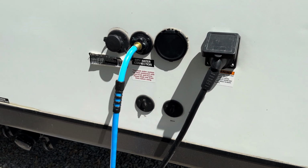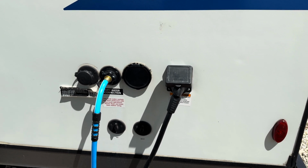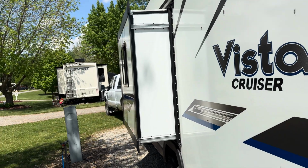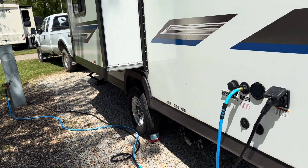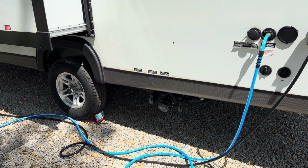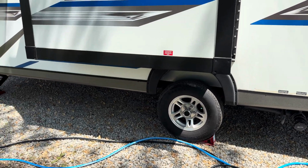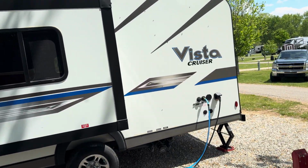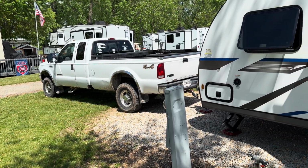City water hookup, which is connected. Like I said, we didn't have water last night, so I just used my tank. And then my 30 amp plug-in. And this is what the side looks like. Not a very big slide, but I tell you what, that makes a huge difference in there. So then you got connections for cable and satellite. And then it's got nitrogen-filled tires. And this is the other side right here.